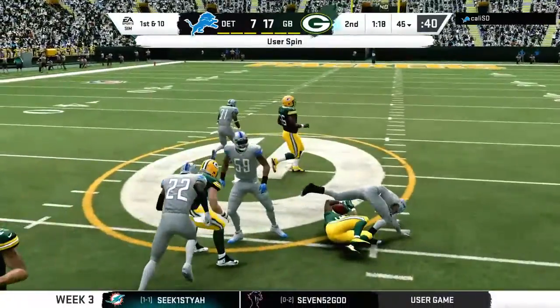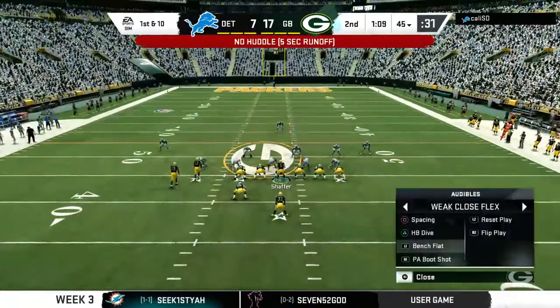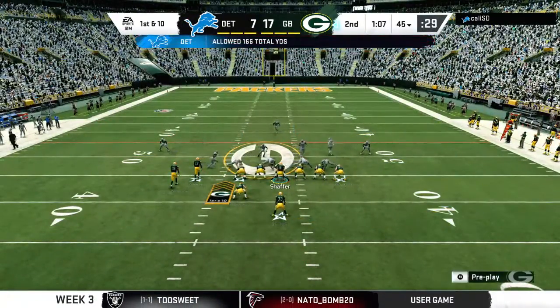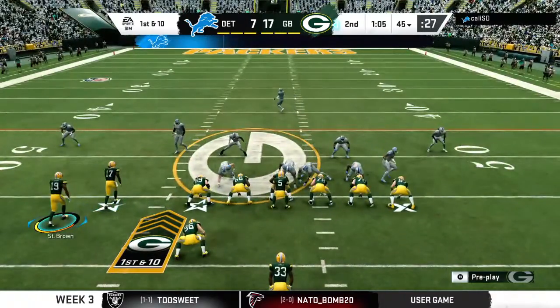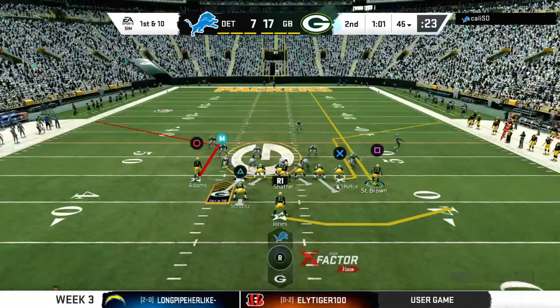Not only time, but they have 3 timeouts at their disposal as well. So that changes everything that you're doing here. Without those timeouts, you can only work the sidelines, hoping to get out of bounds. Here, the middle of the field is still available because you can call timeout and regroup.